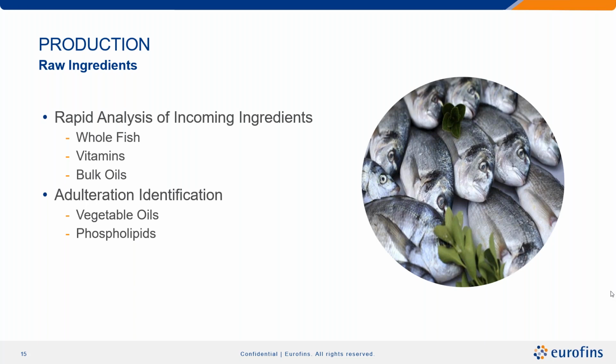As some incoming ingredients are also adulterated, IR can help identify common adulterants such as plant oils, animal fats, and other phospholipid sources.